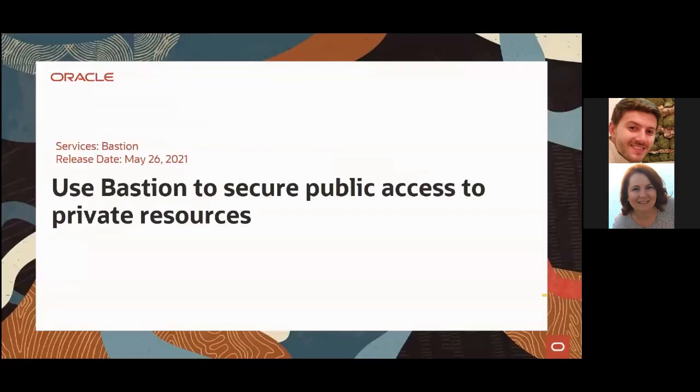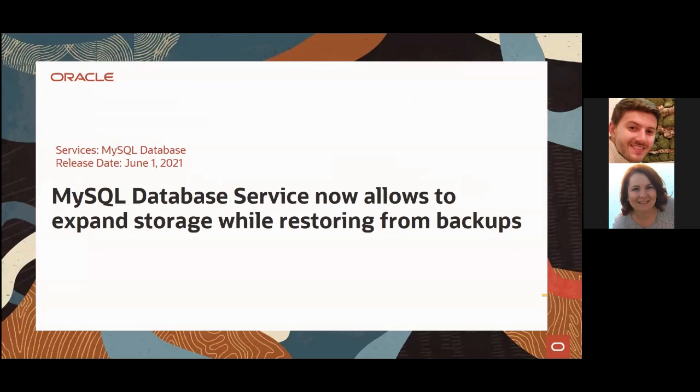Going back to our presentation, our last topic for today is MySQL. It's about MySQL database service. So you can now change the MySQL database system data storage to a larger size when restoring from a backup. This improvement allows expanding the original storage capacity from existing automatic or manual backups. So you can easily create a new DB system that will meet your storage requirements.